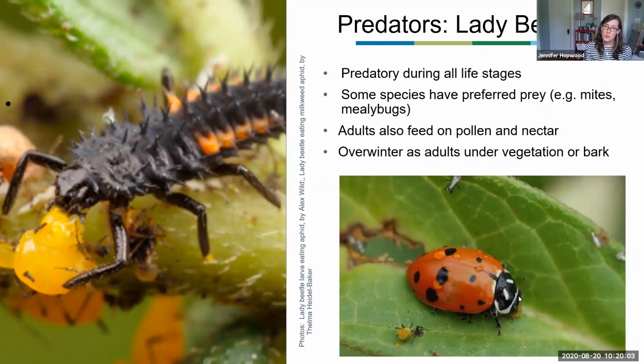The adults also feed on pollen and nectar, and that's really important for their life cycle. These beetles also overwinter as adults, so you can see them in the fall and spring. They overwinter under leaf litter, under bark, under permanent vegetation. That's important shelter for them. And spring blooming plants and fall blooming plants are really important for these groups that overwinter as adults, so that they have that nutrition at vulnerable times of the year.